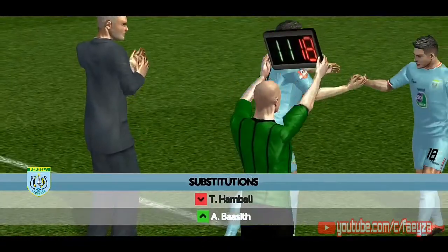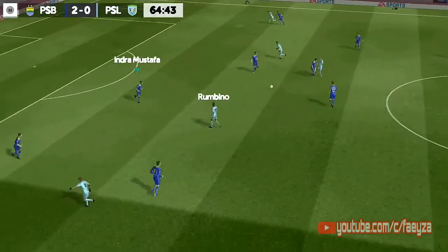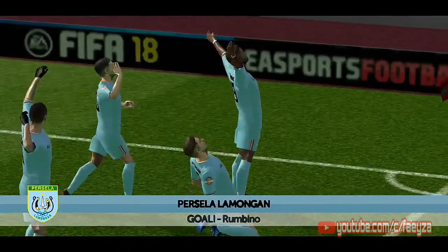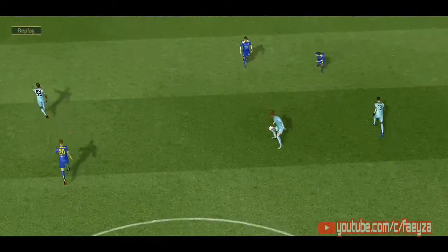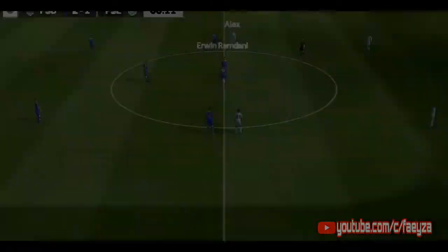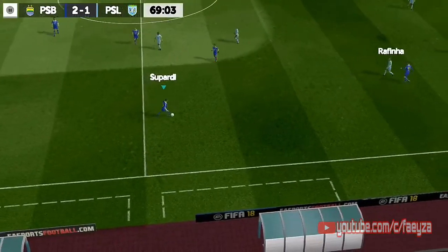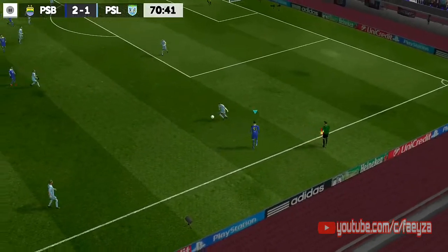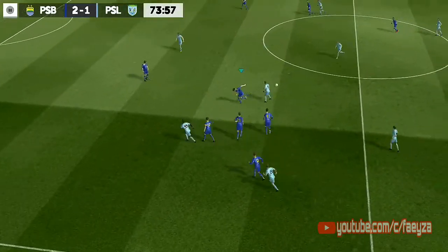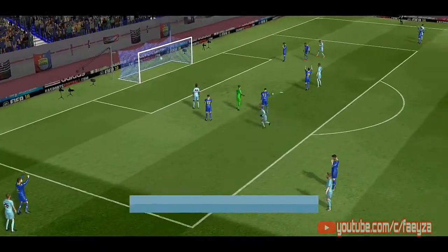Let's see what difference the change makes. The shot and finish. It's 2-1 now. Inside. Good interception. Striker's ball. Oh, that was close. He shoots. Good save. Brilliant goal. They're right back in it.